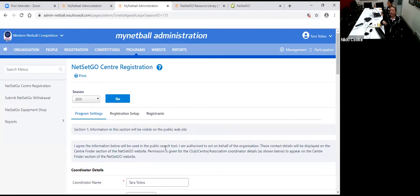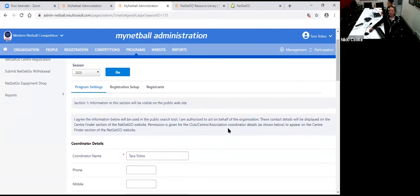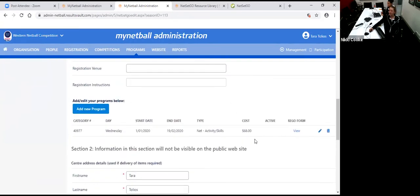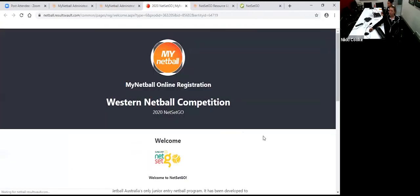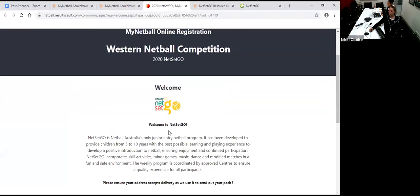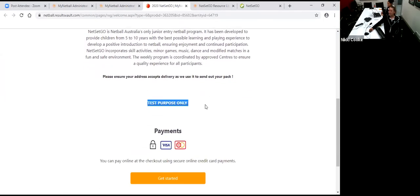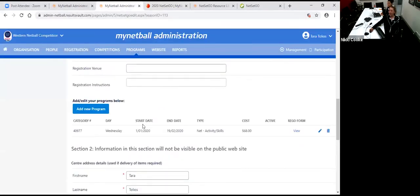Now there's two ways that you can find your registration link. The first way is if I scroll down to my NetSetGO tier, my net tier, and I select View, you can see I've got my Western Netball competition, welcome to NetSetGO, and I scroll down a little bit more. I can see that test purpose only description that I've added into that. Ooh, hang on one second, I'm going back here now.